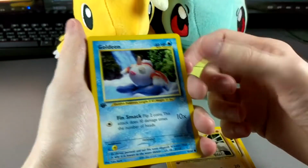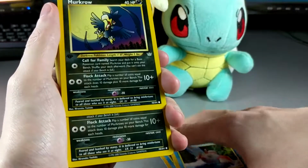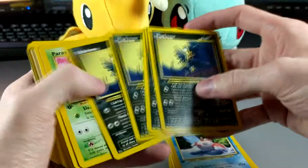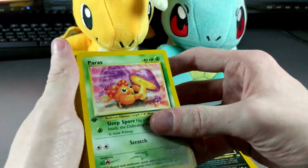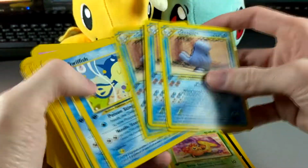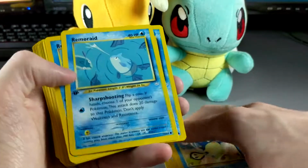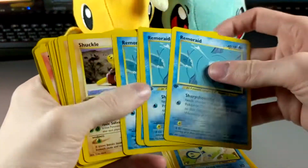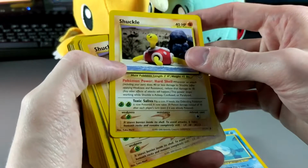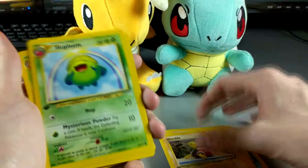Goldeen. It's kind of a different art style from the other ones. Not really a fan of this one, but got the Murkrow. That's really neat artwork. I like the style, the big moon in the background. 4 of those. Paras picking up the mushroom. Quagsire. Nothing too great about this one. Qwilfish. 4 of those. Remoraid. Shuckle. I kind of like the art style for this one because he's like a clay sort of creature. Fits in well. 3 of those.